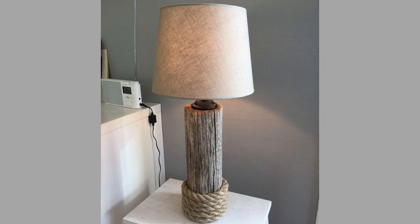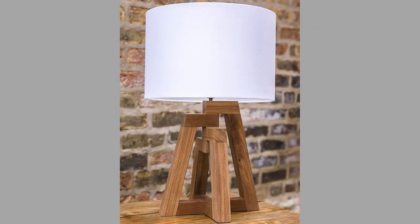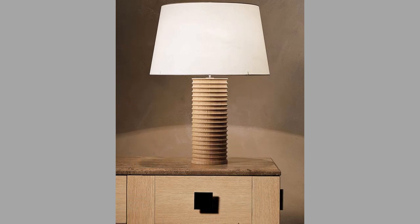When choosing the right bedside lamp for your needs, consider the size of your bedroom. If you have a small bedroom, you'll want to choose a smaller bedside lamp. A large lamp can make your bedroom feel cramped. Think about the style of your bedroom decor. You'll want to choose a bedside lamp that matches the style of your bedroom. There are many different styles of bedside lamps available, so you're sure to find one that fits your decor.